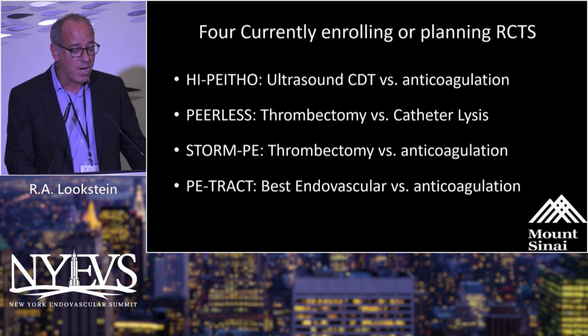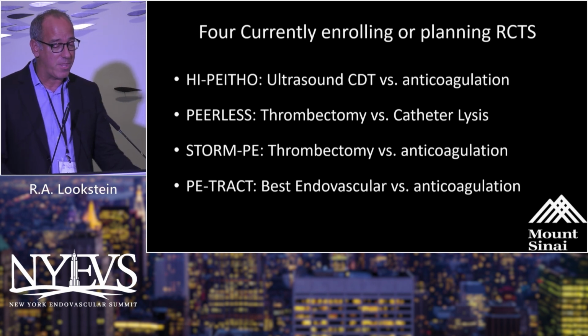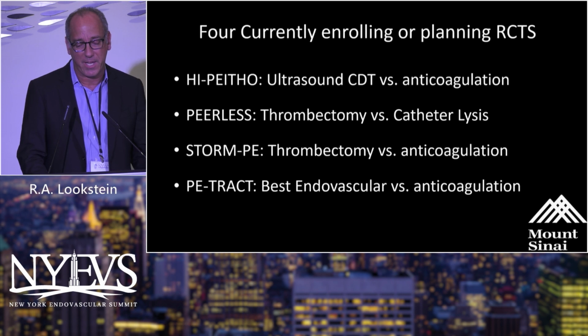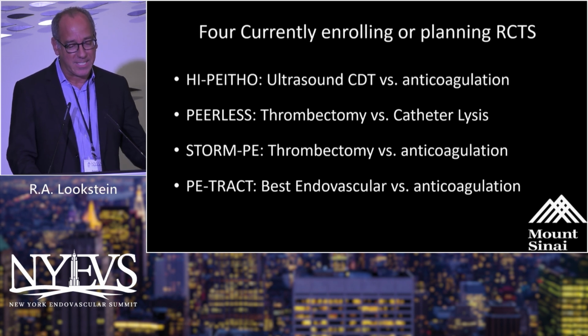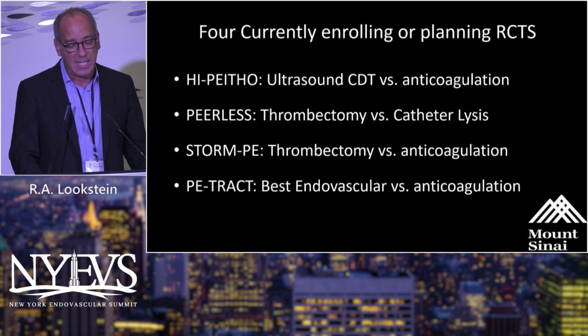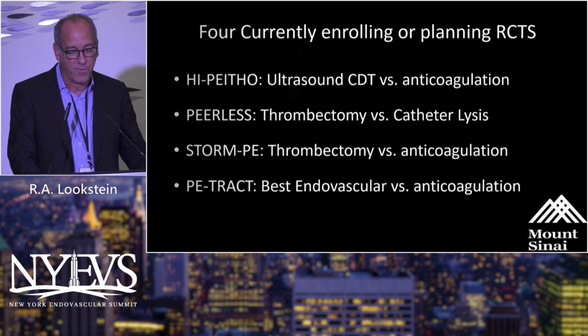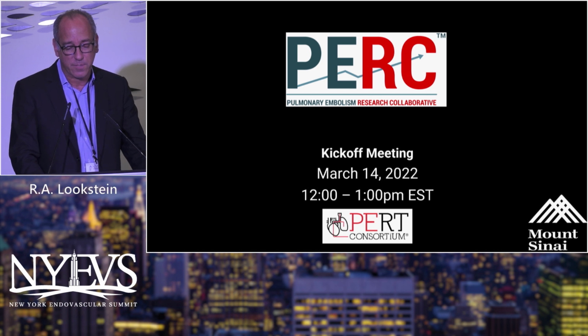We have 4 either enrolling or planned randomized controlled trials, which is a huge step in the right direction. I've listed them here. This is a tremendous advancement because as recently as 3 years ago, we had 0. And so the fact that we have 4 RCTs either currently enrolling or underway is just a monstrous step in the right direction. And I think we all need to be enrolling in randomized controlled trials to move this forward.